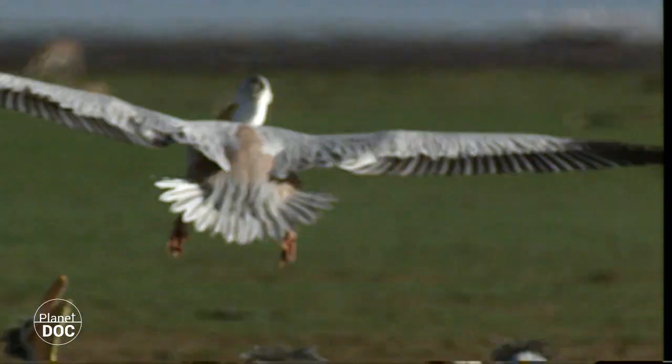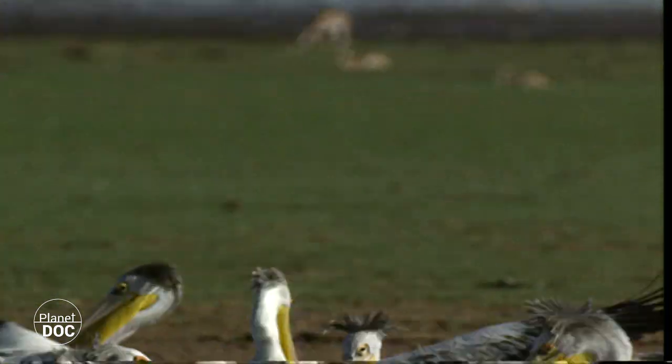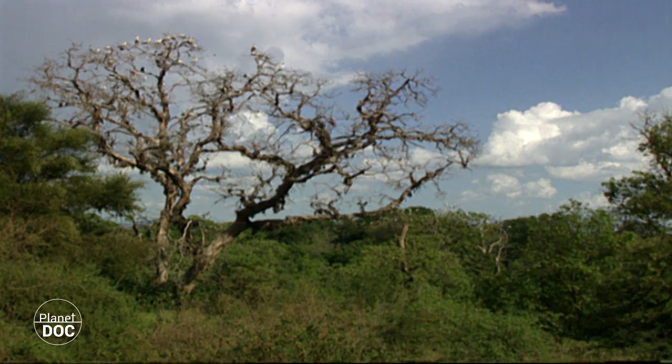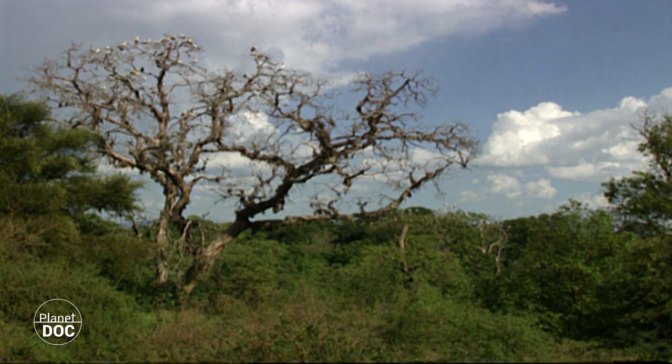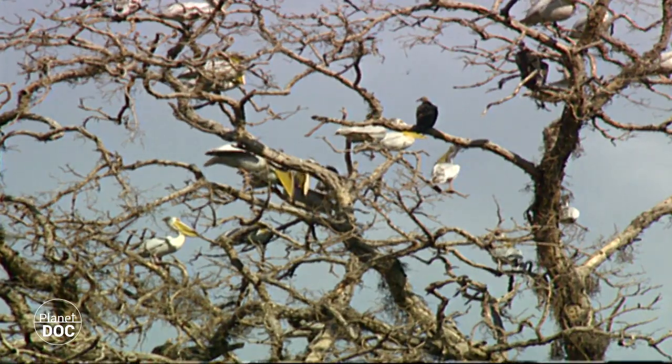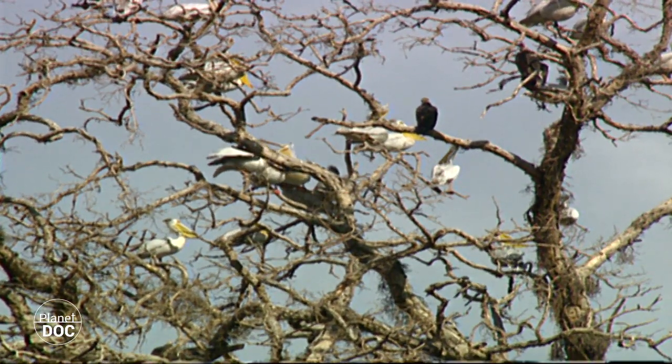Pelicans live in communities and build their nests in brooding colonies. While grey pelicans can nest on the ground near the riverbeds, the white pelicans always build their nests high up in the trees, which are located here in Manyara near the rivers that bathe the rainforest.